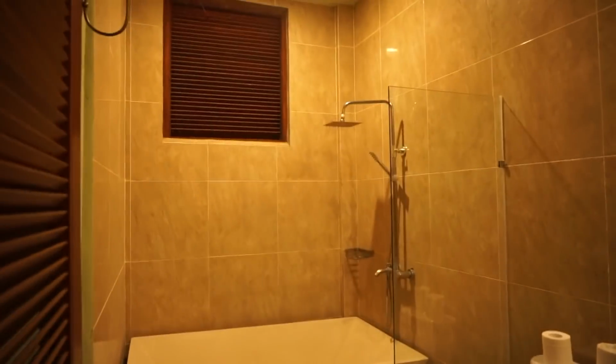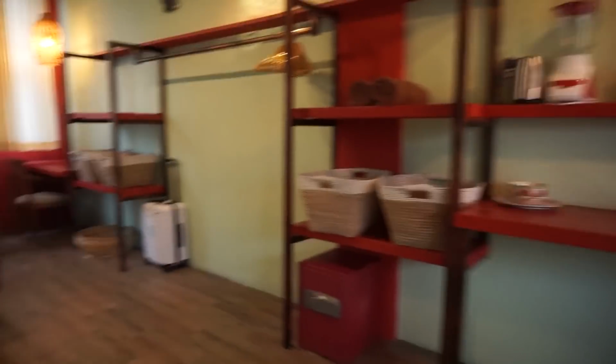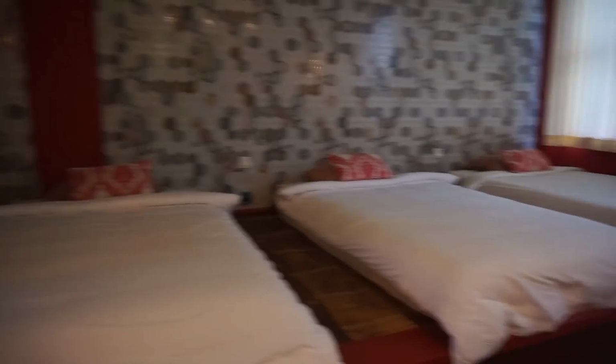Made it to Bali. I'll give you guys a quick little villa tour since I'm the first one here, but I'm actually sharing this room with two other people. They haven't arrived yet, but in the meantime, here's a little villa tour. So we've got a bathroom. We've got a little kitchenette area. It's a built-in closet thing, a little seating area to chill and hang out, and then the three beds.